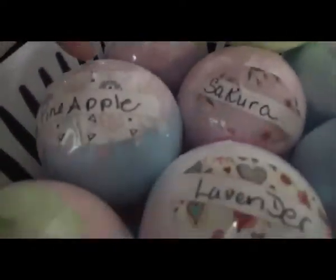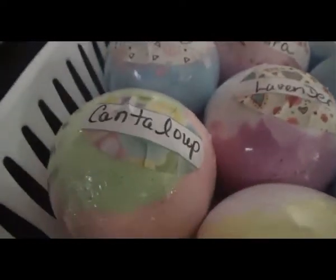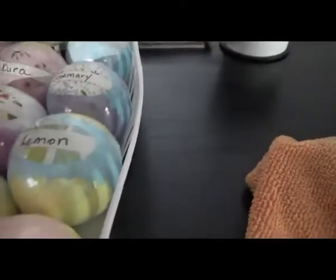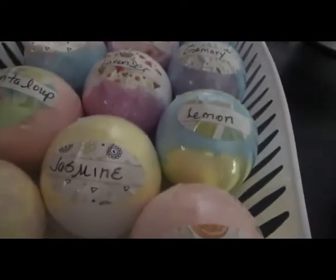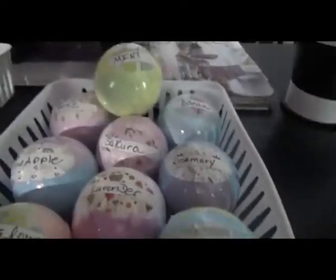Rose, pineapple, cantaloupe, honey peach, jasmine, orange, lemon, lavender, sakura, rosemary, and ocean. So I got them all. Now what I'm going to do, I got a container, and I'm going to put them up under my bed. I ain't really got nowhere else to put stuff, y'all.